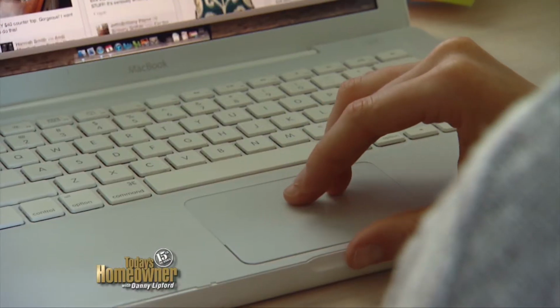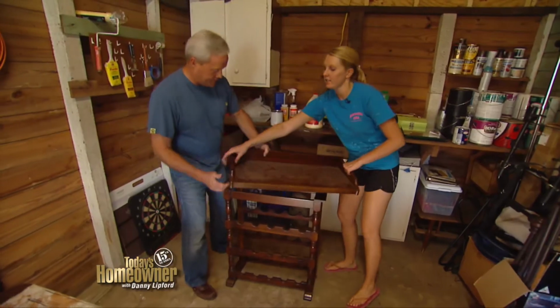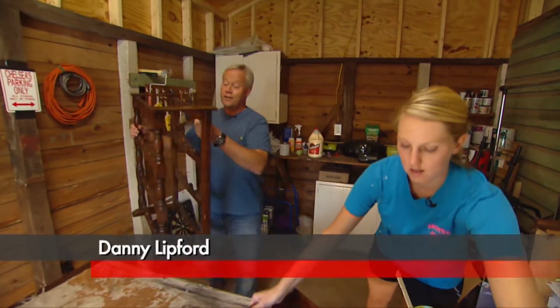This week, my daughter Chelsea is educating me on the wonders of Pinterest. And it appears that the point here is to rope me in to doing some of her projects. Well, as you can see, there's all kinds of ideas you can get from Pinterest, from very small projects to those that are a little more complex.